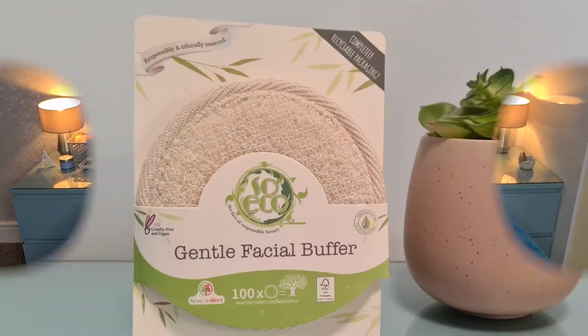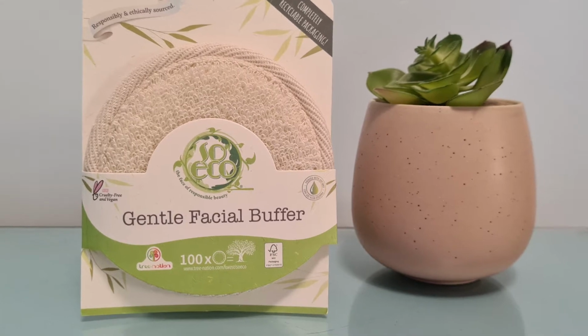The next product is from So Eco and it is their Gentle Facial Buffer. So what is it? An exfoliating pad from award-winning environmentally responsible brand So Eco. Great for all skin types. This pad helps to unclog pores and remove dead skin cells, as well as aiding in the absorption of skincare products. You just dampen this with warm water and pop on your favourite body wash. Okay, body wash. And rub all over your body in circular motions. Yeah, this says it's a facial buffer.